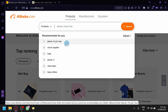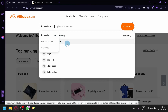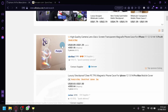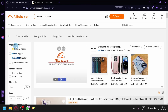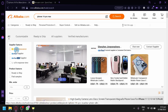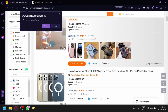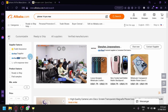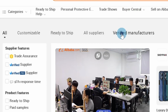For example, an iPhone 14, you could check out the product manufacturers or suppliers. Let's go with the iPhone 14. You could open that and you will be able to see all the information over here. You have different filters over here on the left side, which will help you find the most reliable store and the most reliable products, so that you aren't getting scammed on Alibaba. There are a lot of filters over here. You have customizable, ready to ship, all suppliers and verified manufacturers.